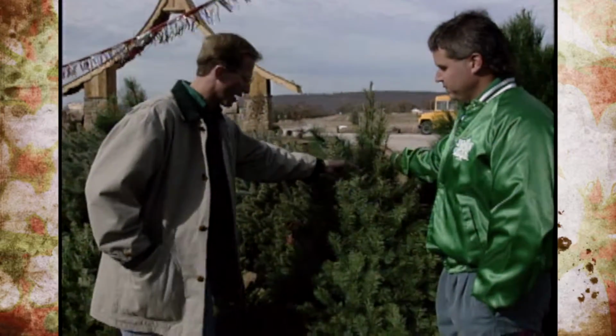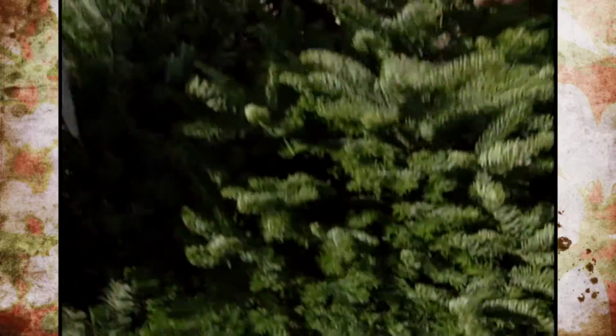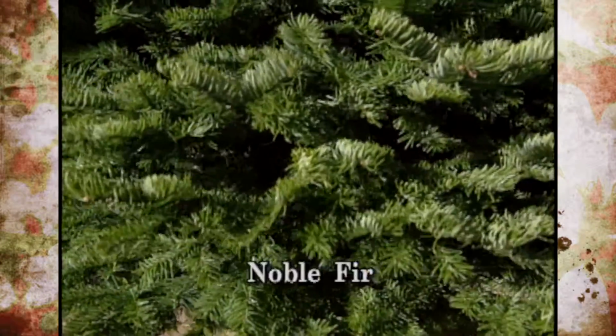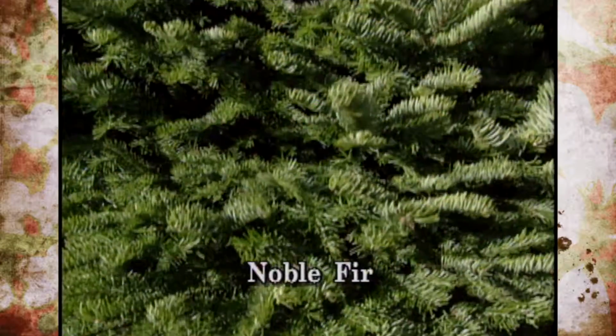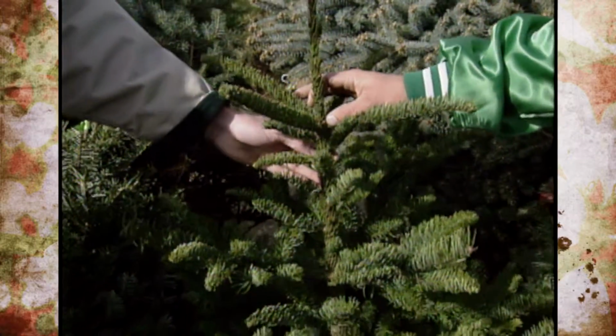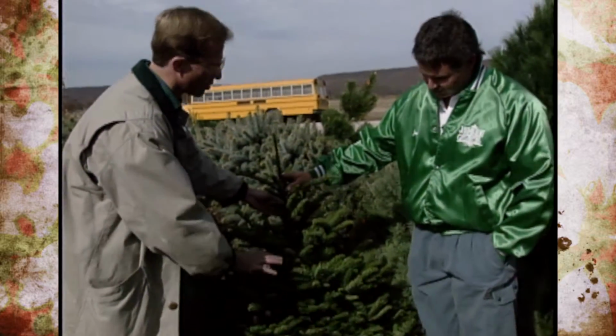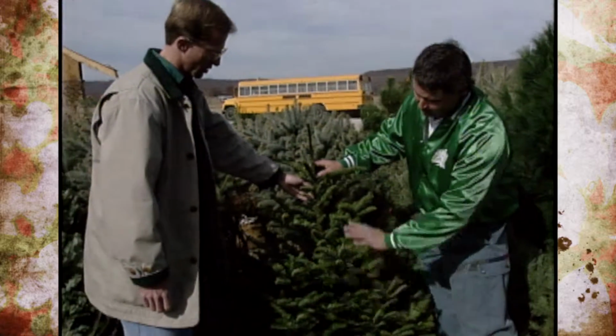Okay. All right, now this one is also a fir. What kind? This is a noble fir. This is from the state of Oregon again, and this is really becoming probably the most rapid selling tree besides the Scotch pine. And why is that? Just the texture, the smell, and it's got good shelf life. Okay, and it has a nice display. Yes, people like to decorate that nice looseness.